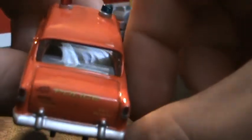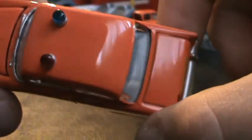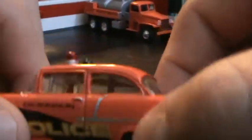There's a bunch of police decals on the back. Very nice lights. Those are actually inserts. You can see a little bit through here. You can see there's a hole there, and they basically put the lights into the vehicle. But on the back it says 2004, and I can't read the rest.